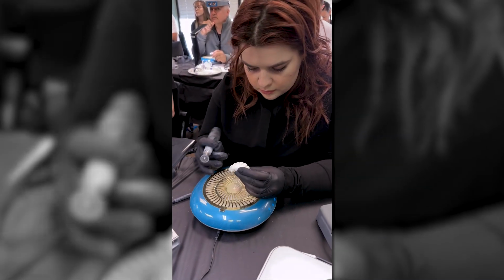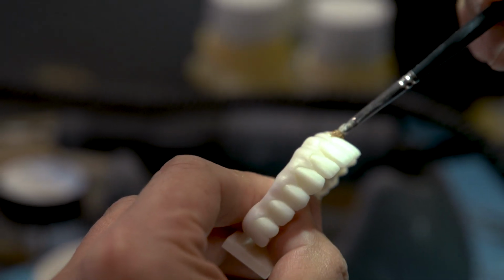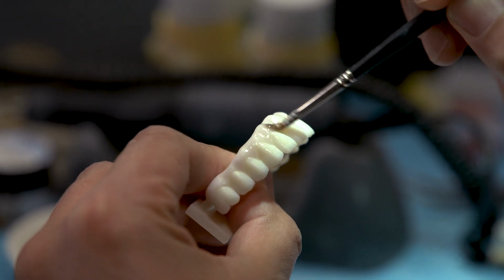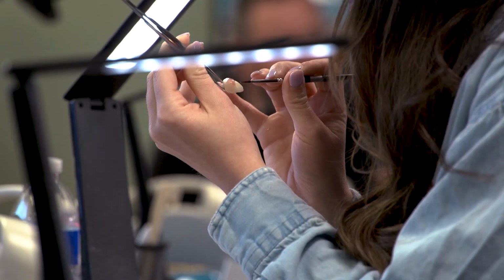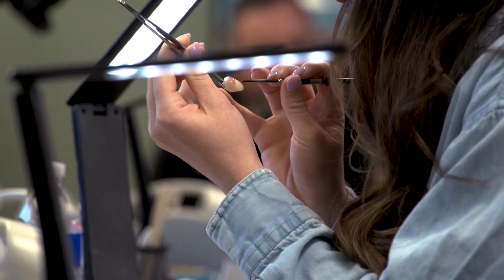Back at home we have Mio, but I never really knew how to properly use it. So with this course, I got very in-depth training on exactly how to use it, the different layers and the pre-staining. I didn't even know about the pre-staining, and that was so helpful in making them look very beautiful and aesthetic.